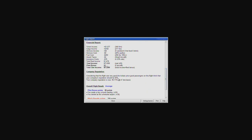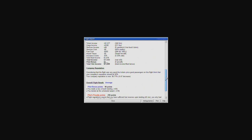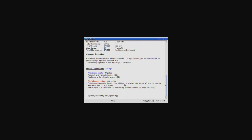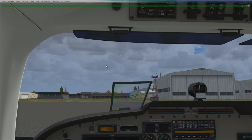Alright, so they thought we should be 92%, so it decreases about a half a percent down to 96.71. So we were average. Oh no, they got us on the reserves. Pilot bonus points 80 points, smooth landing 50, correct airport 30. Damn it, they got us. Flight regulations required that you have 45 minutes. You only had reserves of 29, so we were 16 short. Dadgone it. We could have put a lot more fuel in there and not as much luggage. That's like a loss of 270 points. That sucks.